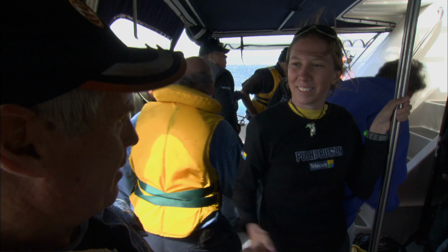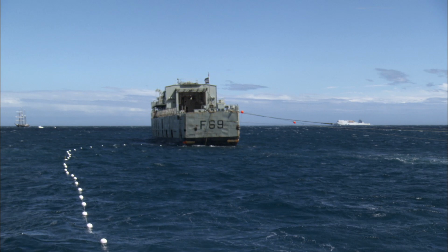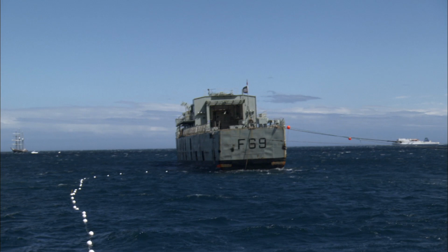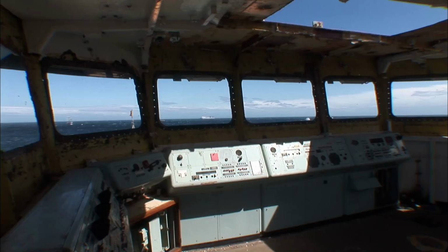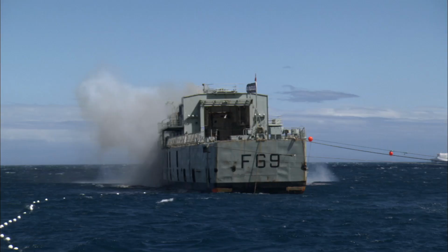Over 90,000 people entered the contest to see who would push the button. Joe Smith was the winner. Six, five, four, three, two, one. Here's the engine room, boiler room gone.